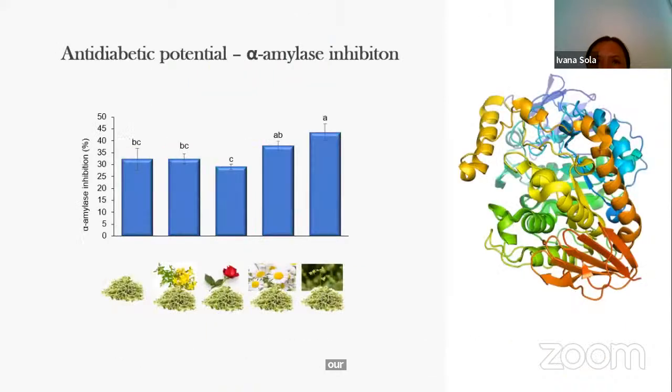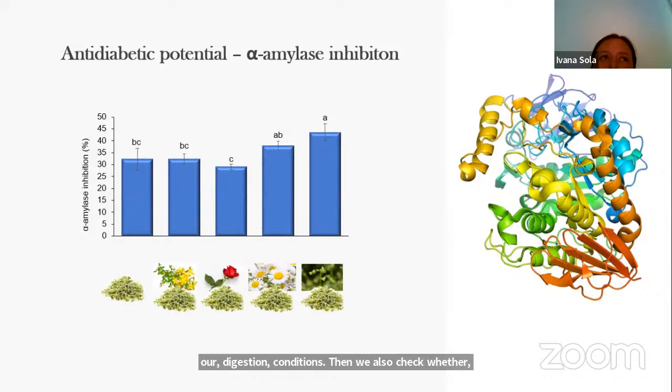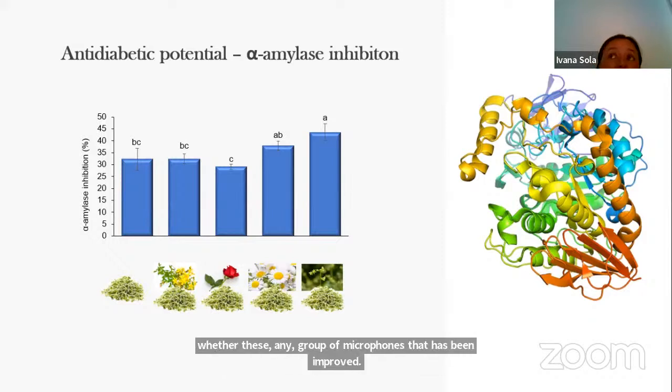Then we also checked whether this improvement of plants will be possible to be detected in the extracts of those improved microgreens. So we have prepared the extracts of improved microgreens and control as well, and tested their ability to inhibit enzyme. We have chosen alpha amylase enzyme. It's an enzyme connected with diabetes type 2, and we wanted to see whether any group of microgreens that has been improved by intraspecific transfer of metabolites will be able to better inhibit this enzyme.